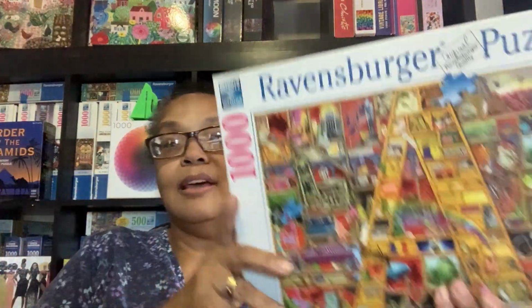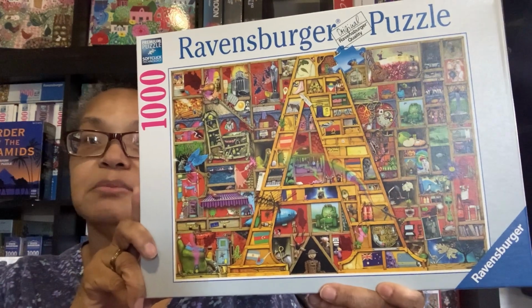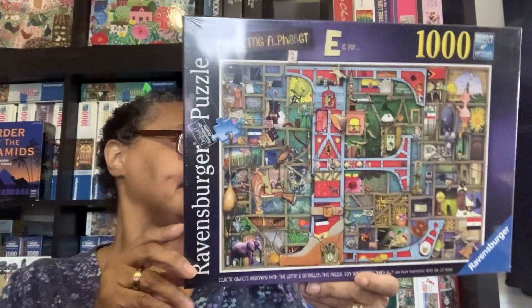These are from the Awesome Alphabet series, and the first one that I've had for about 2 years, and I finally got to it, is Awesome Alphabet A. That is the first one that I got. And then I went to eBay and I found this marked down to a reasonable price of about 20 bucks. So I bought E.